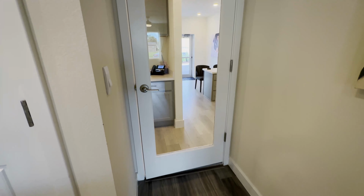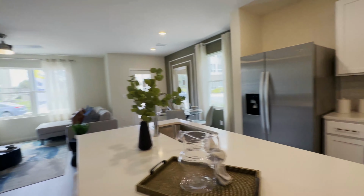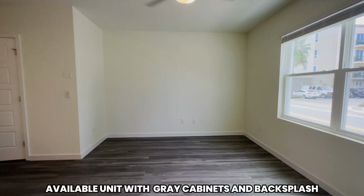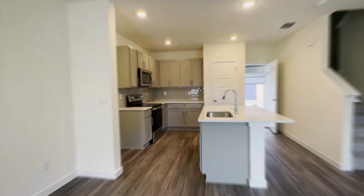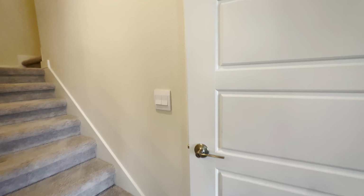So right here is where the garage would go. Right now it's being used as the sales associate's office. This is your pantry. Sink. It's not separated, which is nice. Then you have your living room area, half bathroom.